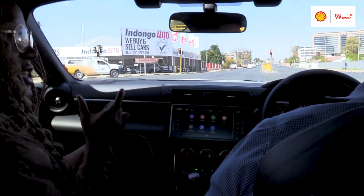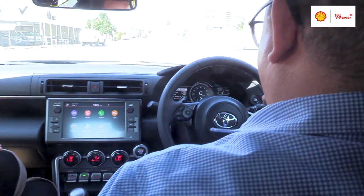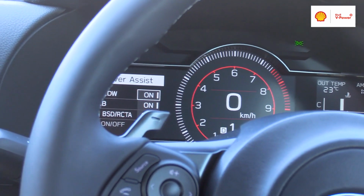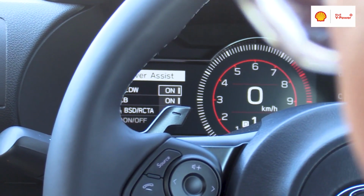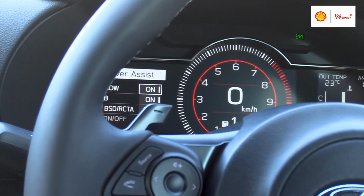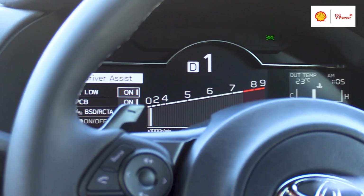Can we turn on the track mode just so we can see the timer? Yes, the lap timer. Quickly. It's now on track. Okay, so now there we go. In sports mode, and track is on. There we go. We are ready to go.